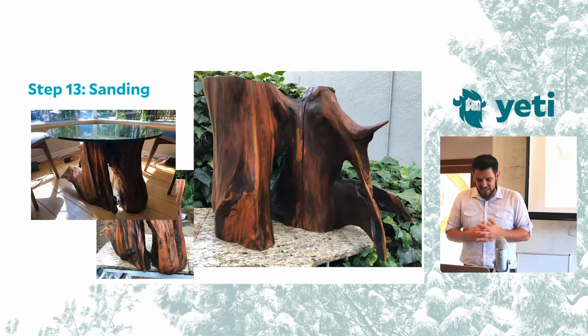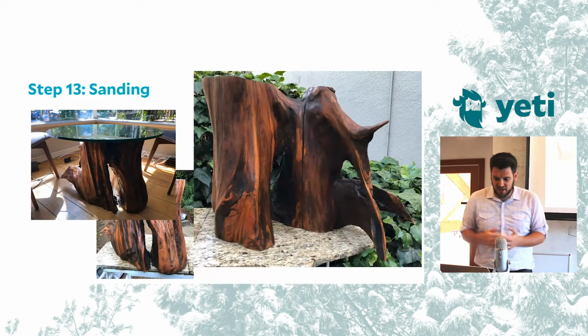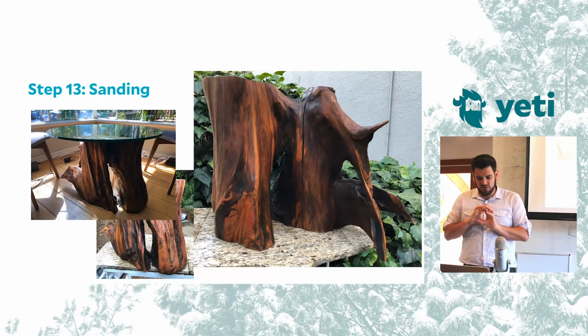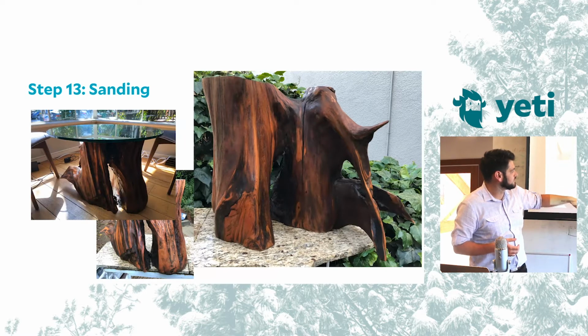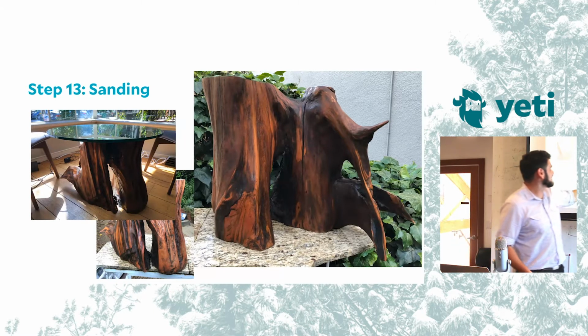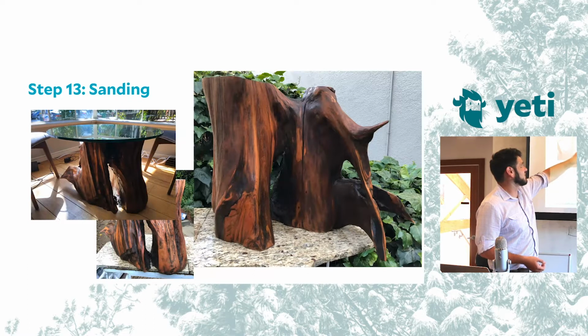But as you get down to it, you can start revealing a real beautiful piece of wood. This is again, I did this quickly, so you can't really see all of it, but this is a coffee table I made.